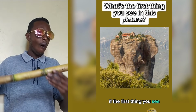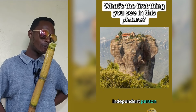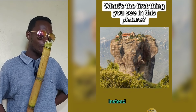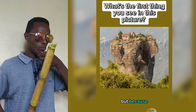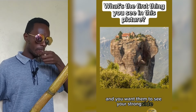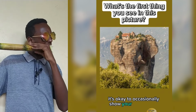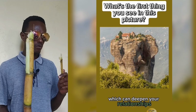If the first thing you see is an elephant, it indicates that you are a tenacious and independent person. You are always ready to help others, but when you need assistance, you opt to solve problems independently instead of seeking help. This isn't because you are proud or stubborn, but because you don't want those around you to worry about you, and you want them to see your strong side. This autonomy and independence are your strengths, but remember, it's okay to occasionally show your vulnerability and authenticity to others, which can deepen your relationships.